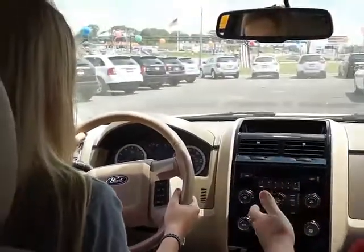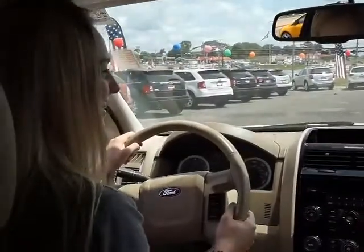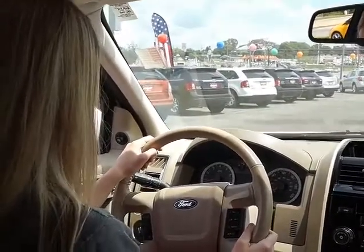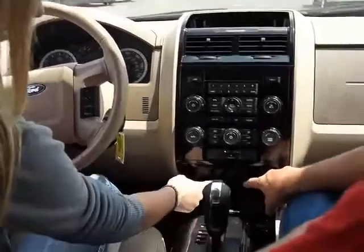Okay. Now, Kelsey just said that she doesn't know how to parallel park. Right? Yeah. Okay. Well, with this 2012 Ford Escape, I'm going to show you how easy it is for even Kelsey to park, okay? Kelsey, let's push this button right down here.